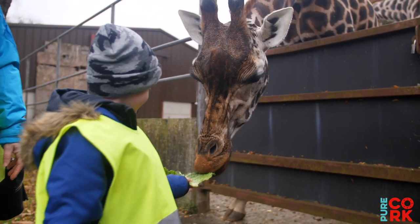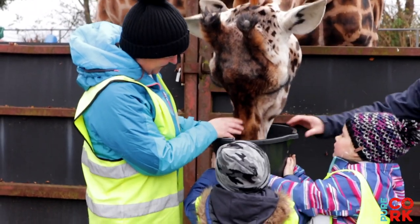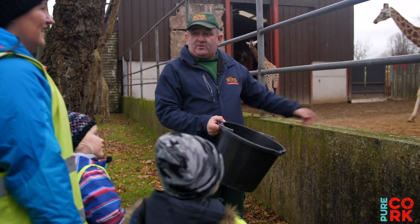Do you see the horns here in their head? They're called ossicones, but they're the only giraffe with 5 ossicones. From the knees down, they're white. They've no patches, you notice that?